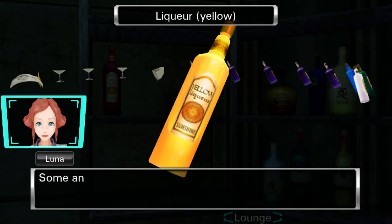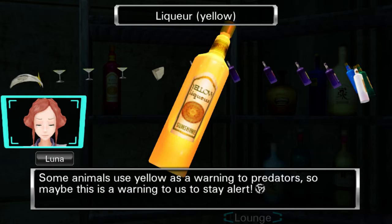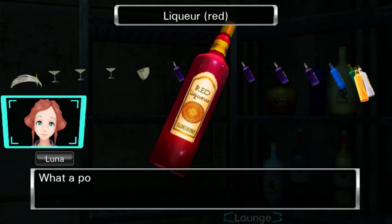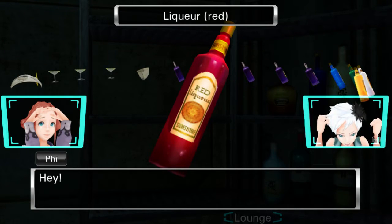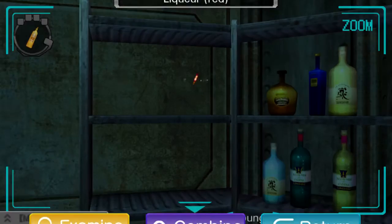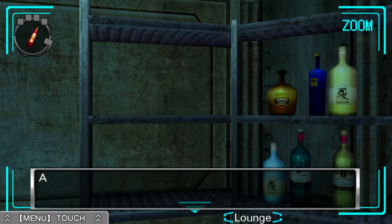That's a really bright yellow. Some animals use yellow as a warning to predators, so maybe this is a warning to us to stay alert. Sure, why not? Anything is possible in this crazy world. What a powerful shade of red. It feels so passionate. Maybe this would be good for trying to woo a girl. Wanna try some, Luna? Hey, I see what you're trying to do. Hey, I'm trying to help her woo a girl. That's what I'm trying to do. Hopefully, you know, keep it consensual. Damn it, I didn't think about that.